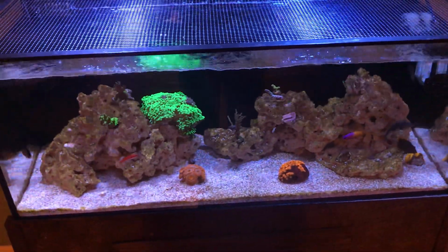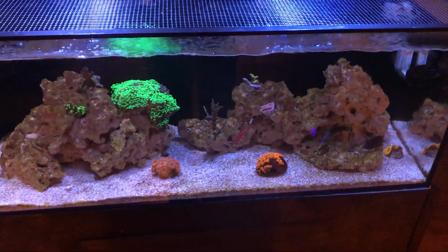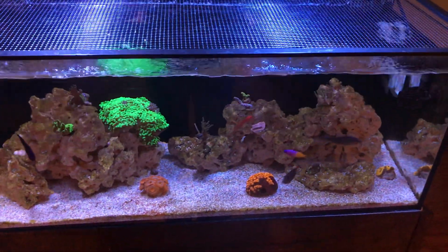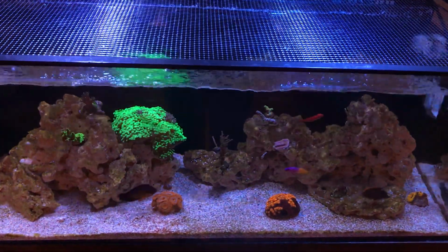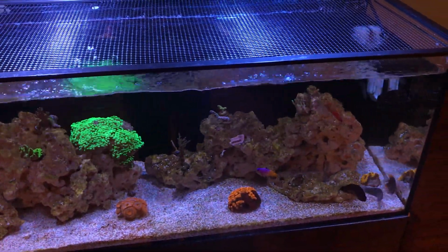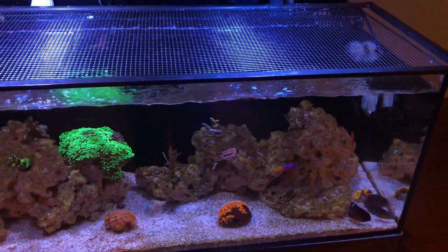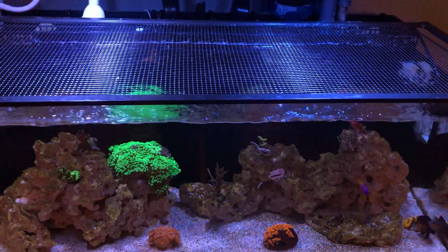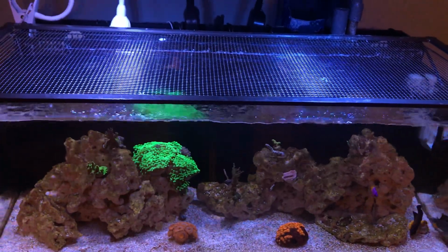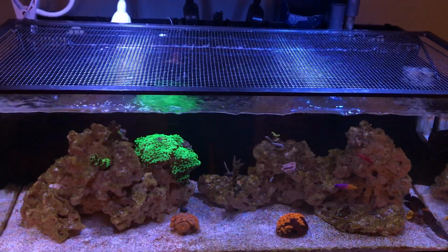Yeah, I'm actually really liking Escape, really liking the fish. That Tomini Tang is a beast on the algae. I started having a little bit of algae come up, and I added it, I don't know if it's him or her, I always refer to it, boy or girl, whatever. Added it, and it's been actually doing its job.